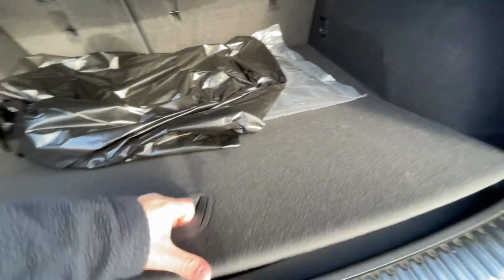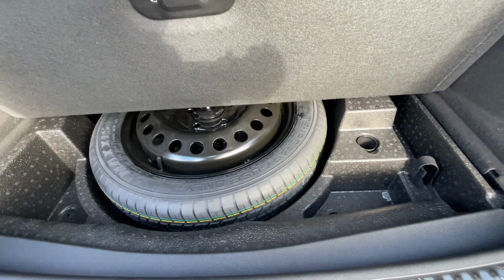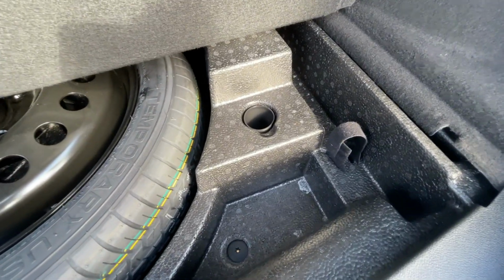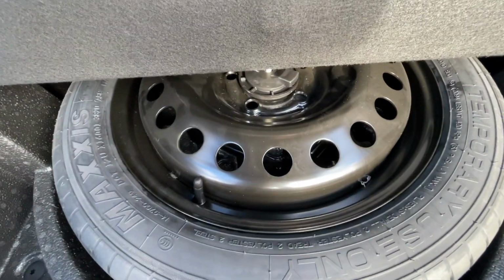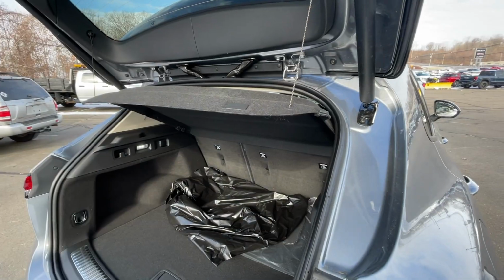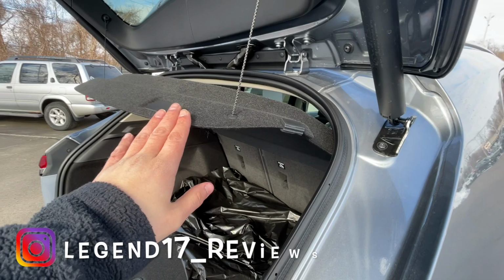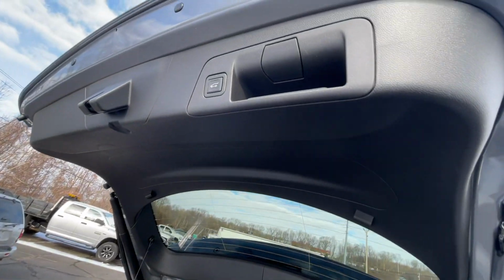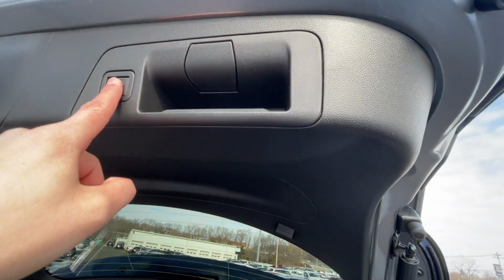And inside or underneath, they're going to be the spare tire. It's a 17-inch spare tire. A little bit of storage place with the fuel filler, and the jack and the jack tools are going to be located right underneath that spare tire. And something I forgot to mention is this privacy cover. It does actually go up and down with the tailgate, and here is the tailgate button. That's how you close it. So let's go ahead and close it.